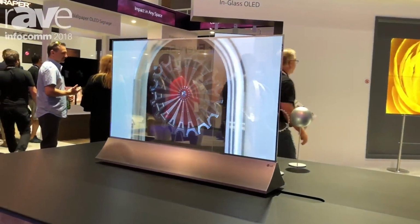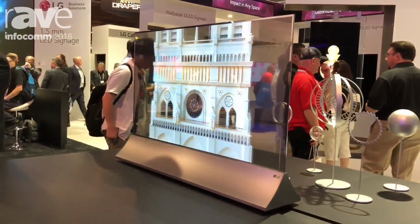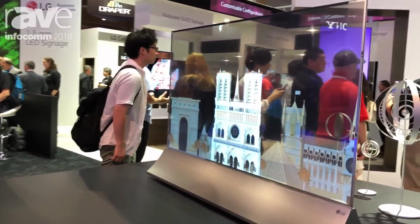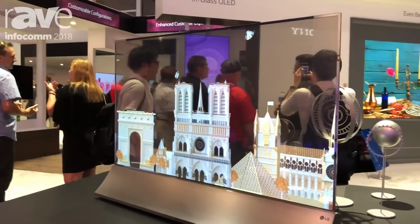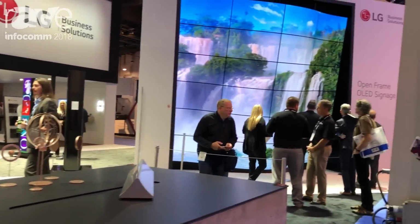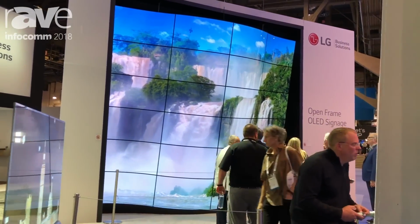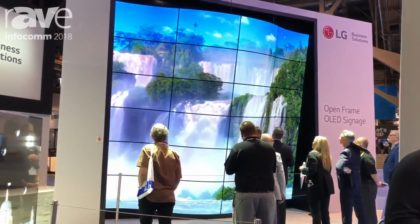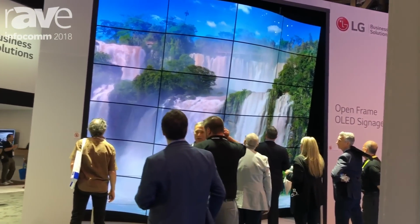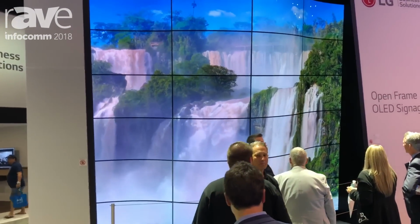Okay, well, look, everyone is crowding around this, and we had to clear everyone out so we could shoot this video because we want everyone to see it. It is mind-blowing. I mean, there's no other way to describe it. But I also want to point our videographer over there to the right with the open frame OLED signage, because that's using the same technology as this transparent, and you're showing it in a bent, concave and convex format, simultaneous from floor to ceiling.